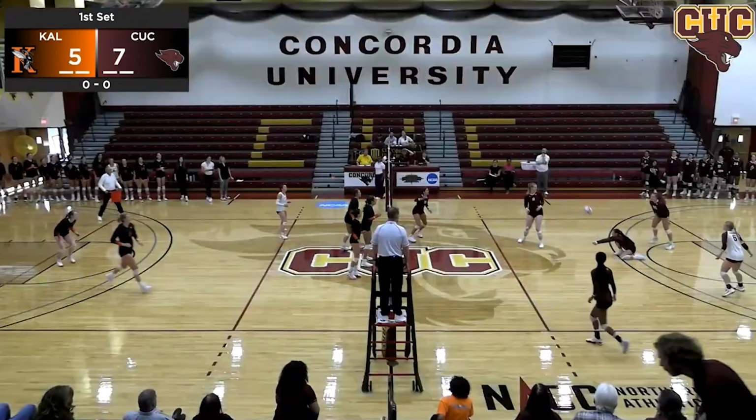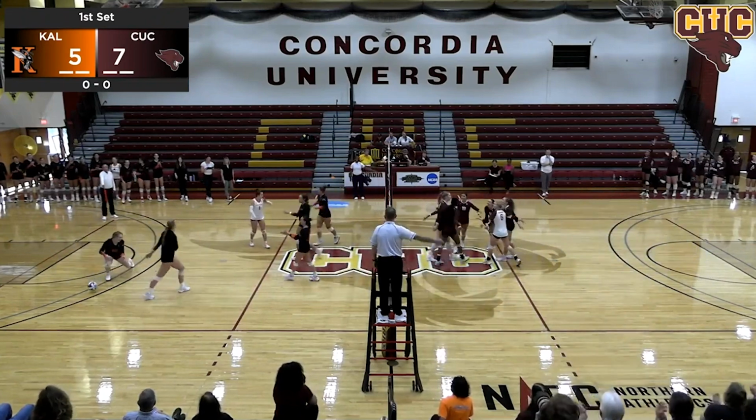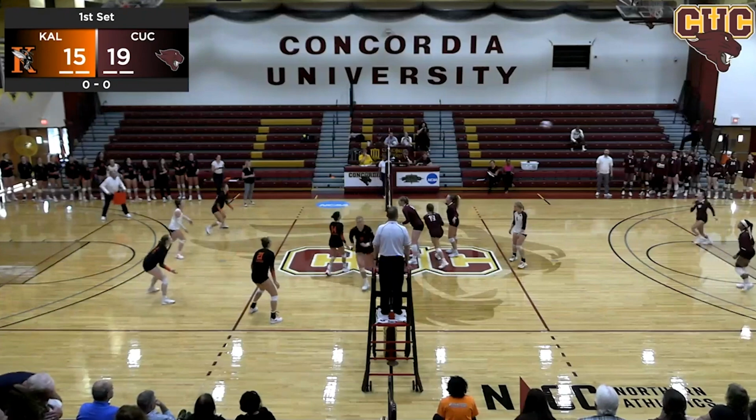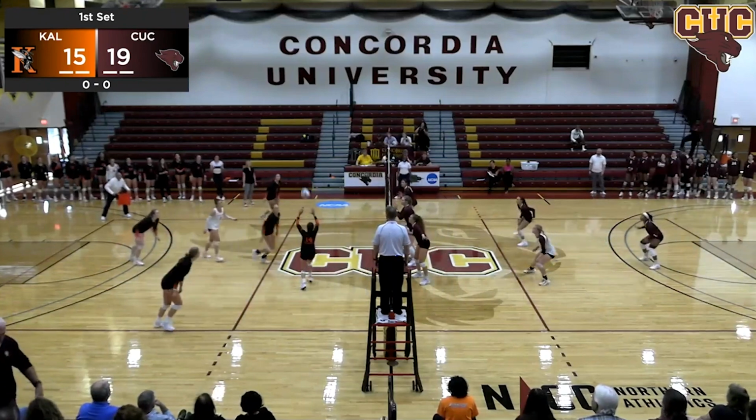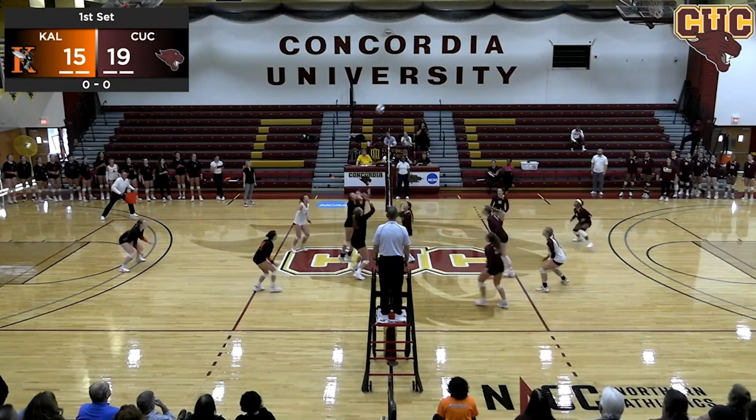Cook sends it over. That's received by Barraza. Set by Adler. Perkins! That's another. Kind of had her role adjusted, playing a different position, and she's returned to that middle slot this year and has played a huge role for the Cougars throughout their opening matches so far.